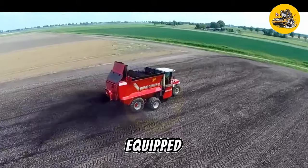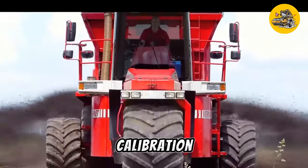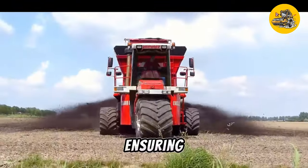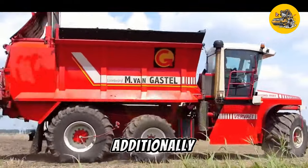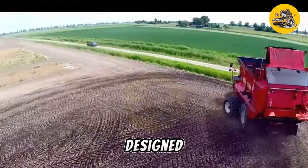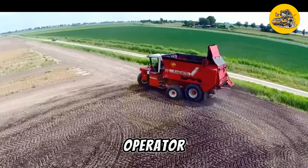This machine is equipped with advanced technology that allows for accurate calibration of the spreading rate, ensuring that the right amount of fertilizer is applied to the field. Additionally, the Hydrotrike is designed for ease of use, with intuitive controls and a comfortable operator cabin.